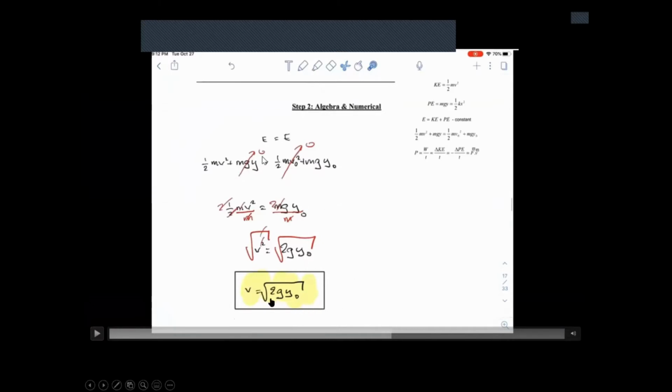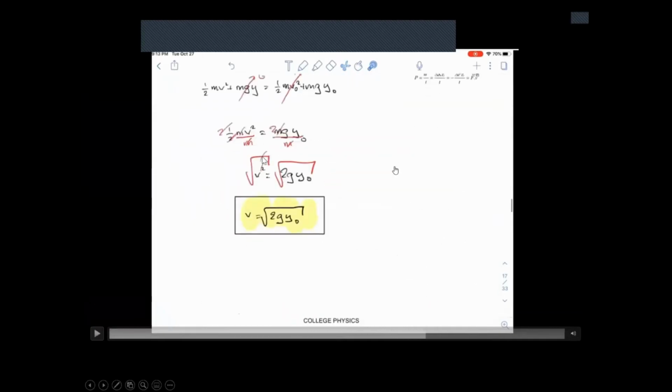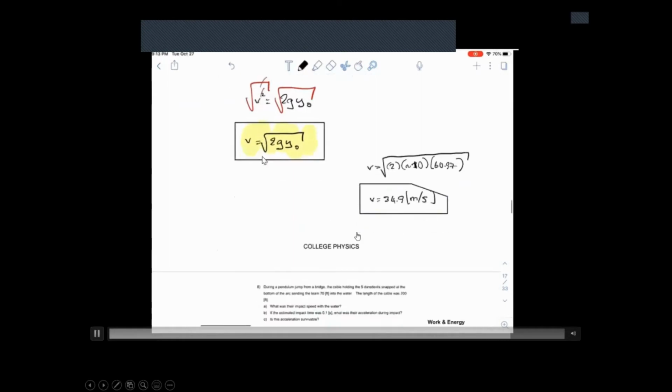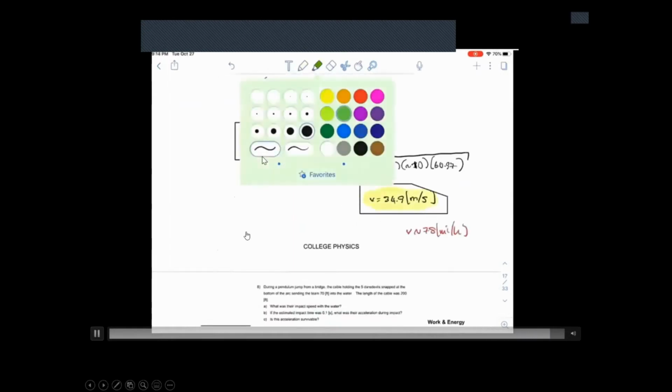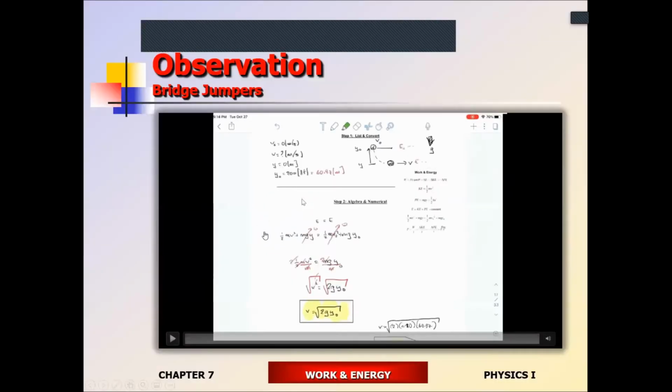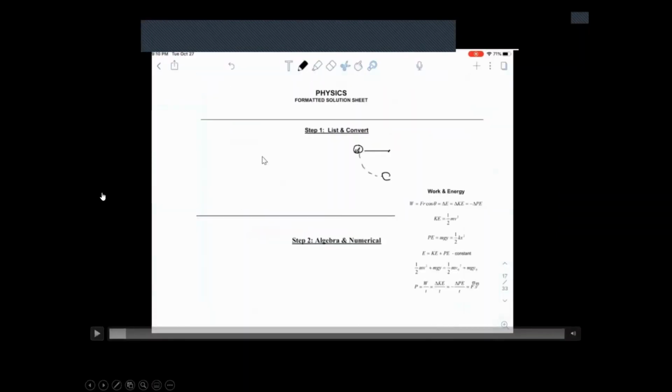Eventually you come up with an answer according to which the final speed only depends on the initial height. Plug the numbers in, g roughly about 10, and it gives you a number in metric units, and then it's about 78 miles per hour. So conservation of mechanical energy is a really useful mathematical tool that we will keep employing time and time again.